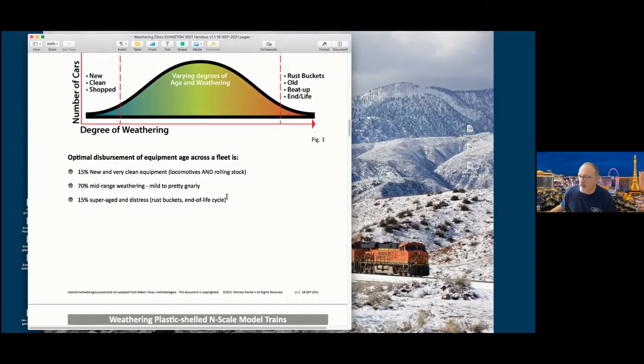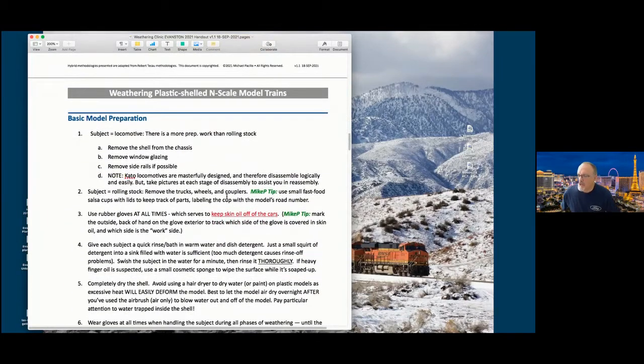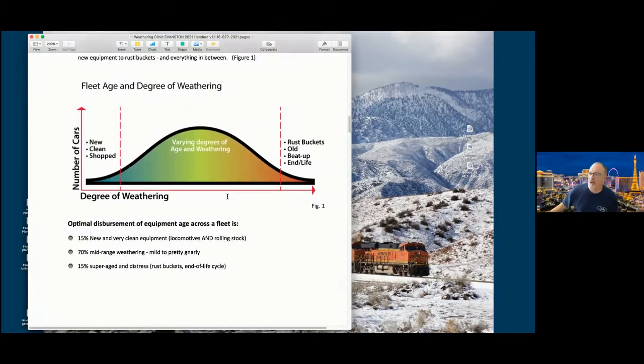Let me scoot ahead here. Okay, so that's the overall theme about aging your fleet. In terms of aging your structures, I think we're not necessarily looking at the same rules that apply to the rolling stock and to the fleet of locomotives. Your buildings are all going to have mostly terrestrial weathering. All right, there might be some graffiti, but it's not like we have damage. It's mostly terrestrial. So that's rain, sleet, snow, and sun damage.